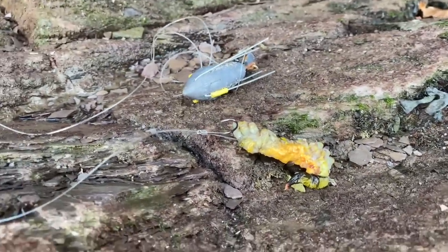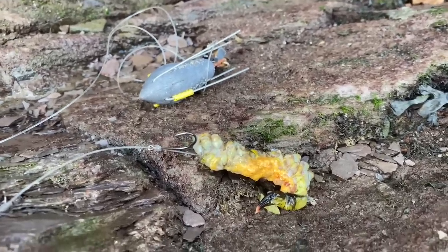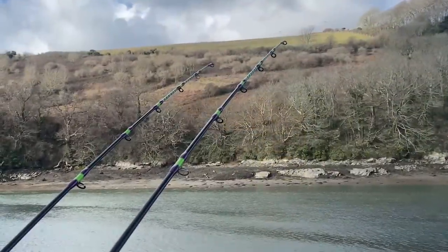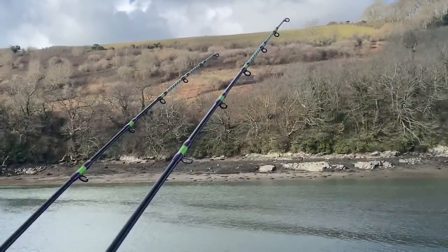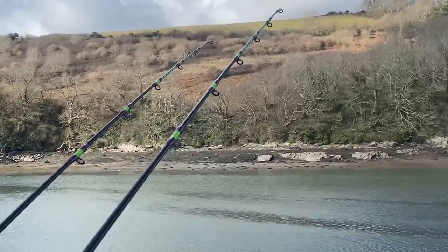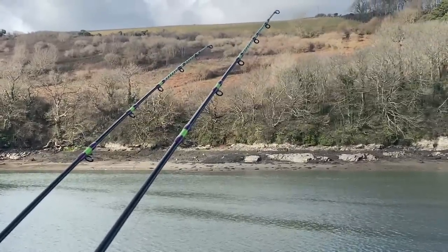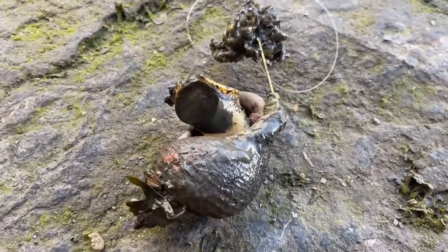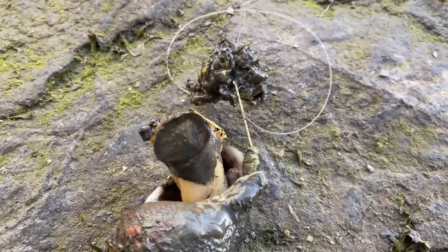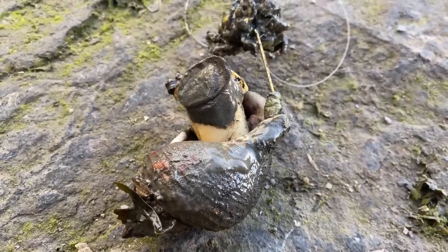So we're about an hour and a bit before low. So I'm going to waz this out across the other side of the river, try and get into the deep channel, see what's about. Something going on there. Fish or a crab. Well, I haven't blanked. Caught a whelk. So if I get a few more, I've got a meal there, haven't I?